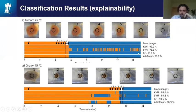And these are predictions from our model. So KNN is K nearest neighbour, SVM support vector machine, RF random forest. AdaBoost is a method that combines different models. Now what we can see here is this model and these bottom ones perform almost perfectly, 99%. This one doesn't. It keeps telling us it's dirty by saying it's orange, but it's actually clean. This is one of the issues with a lot of the basic machine learning techniques. They don't have this explainability. So we don't understand why it's having that problem. This is for gravy.